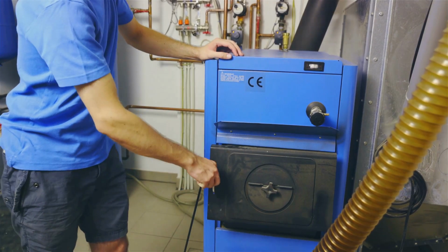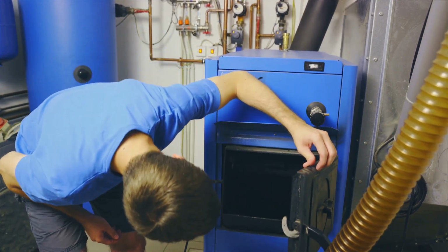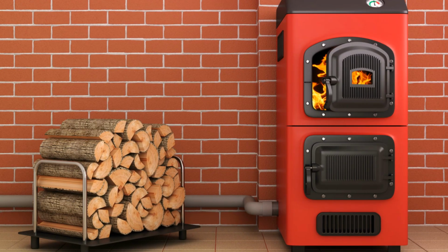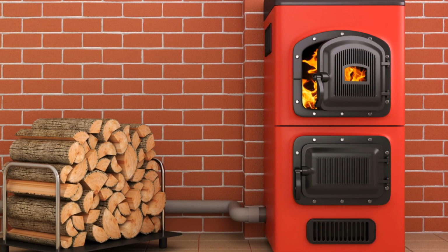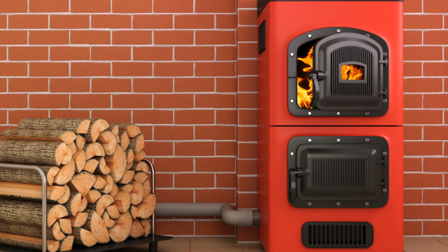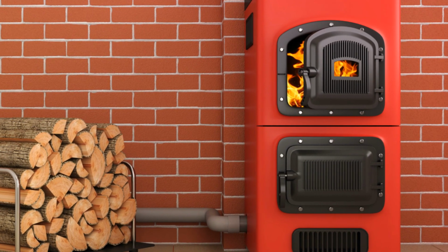Now, let's talk about biomass boilers. These systems use organic material like wood chips, corn, or agricultural waste to generate heat. Like pellet stoves, biomass boilers are highly efficient, and they offer a renewable and sustainable form of heating. They also have a larger fuel capacity, which means less frequent refueling.